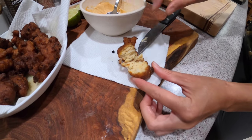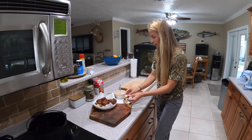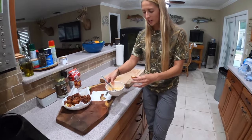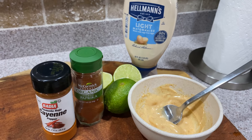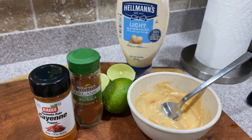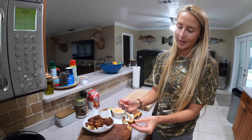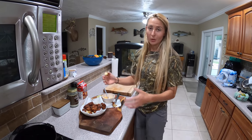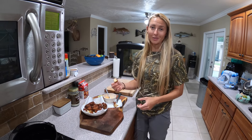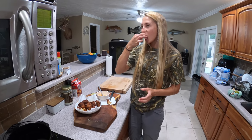Oh yeah, we got onions, we got conch, we got peppers. It's loaded with good stuff. Now this sauce I made, it's very simple. Mayonnaise, a little bit of cayenne pepper, paprika, and some lime. Go ahead and give that a little dab. I don't really like a lot of dressing or mayonnaise, but hey, I'm doing something new. I'm frying and using mayonnaise, which is pretty rare for me, so cheers.